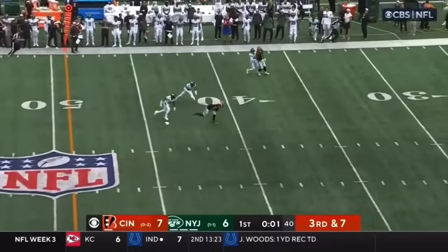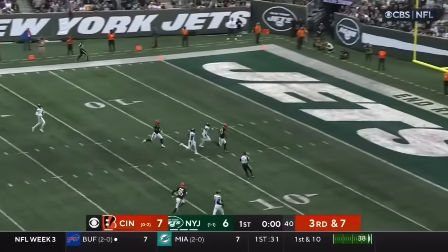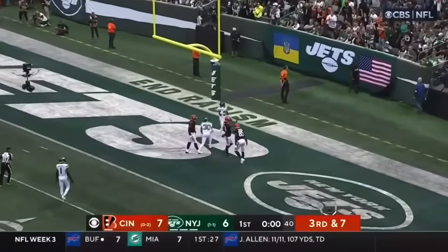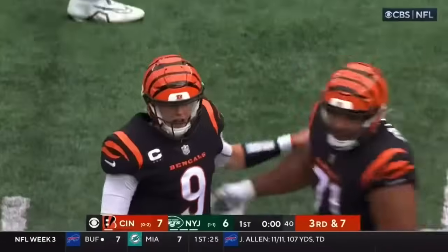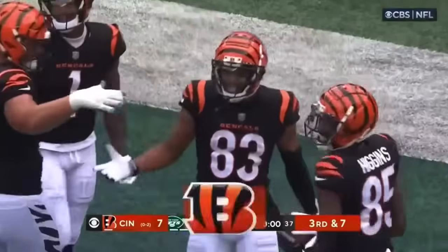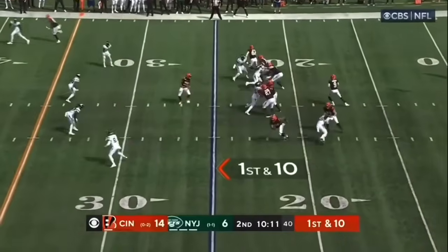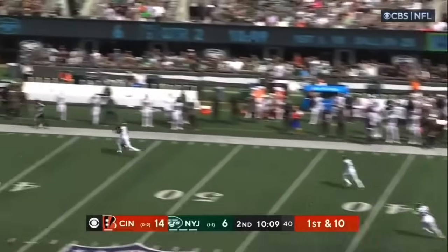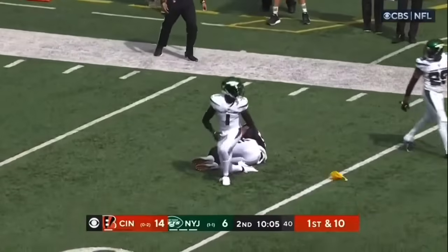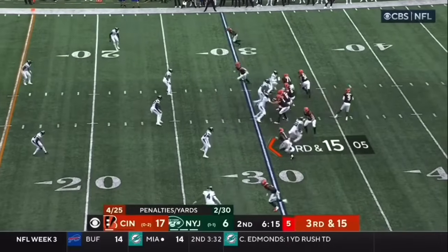Burrow on time. Tyler Boyd breaks away, and now it's a foot race. Boyd will take it for the touchdown. Cincinnati gets the score at the end of the first quarter, 56 yards. On the Jets, Joe Mixon in the backfield on first down and 10 from the 25. Burrow pushing it downfield. The deep shot, caught by Higgins. Flags down, and Higgins. But we never heard about it. It just kind of seems to be happening.